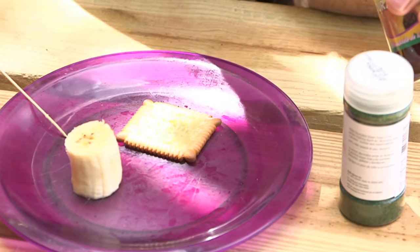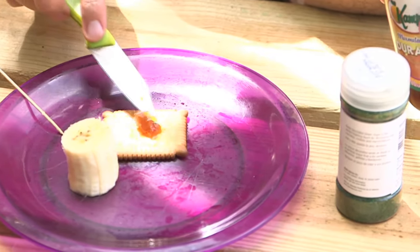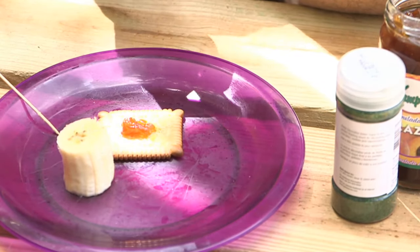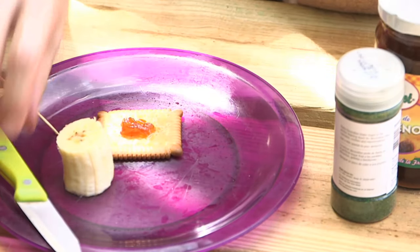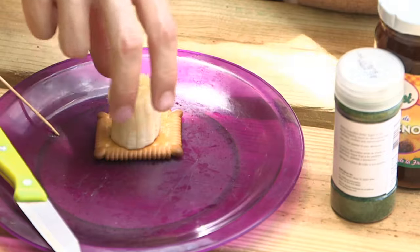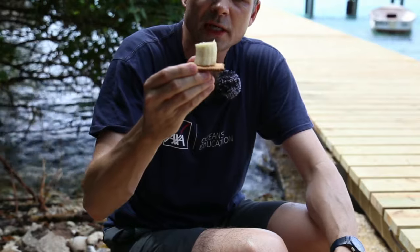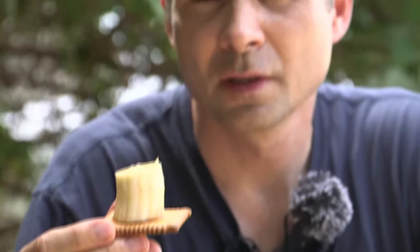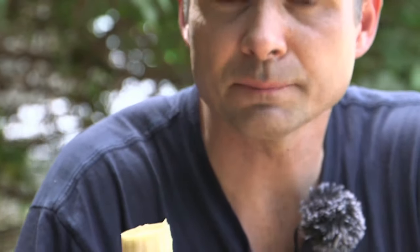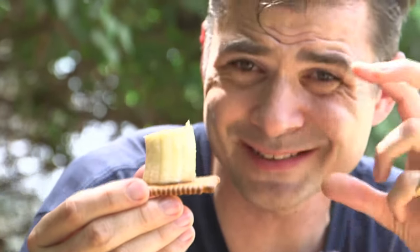Open my pot of jam, and just take a little bit out, smush it onto my biscuit, technical word there. And there we go, attach my coral polyp to the sea floor. So what I have here is my coral polyp with a mouth attached to the sea floor. Now we're going to come back to the words that we had, so tentacles.